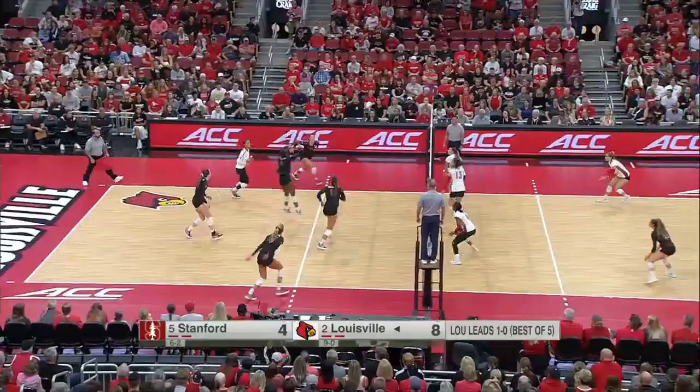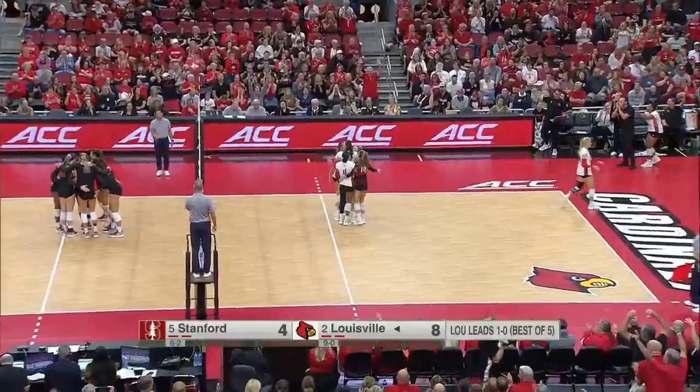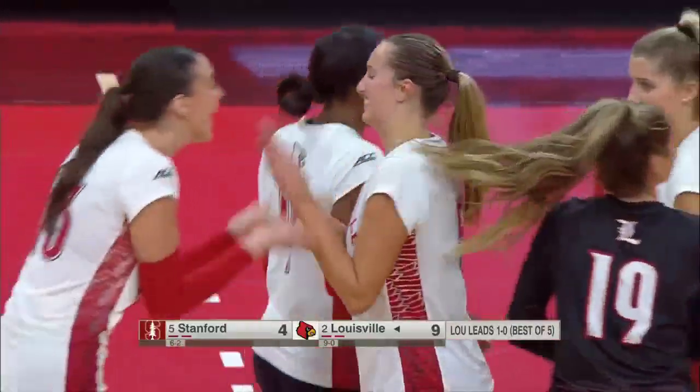Really tough flat serve. A lot of velocity. And Rubin is blocked. Ellie Glock on the outside registers her first touch. And now the lead is 9-4. I think we need a timeout here. Yep, Stanford.